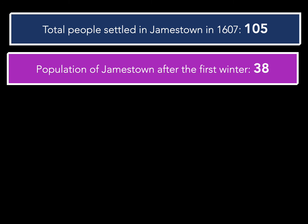So here's our first statistic. Total people settled in Jamestown in 1607, 105. Population of Jamestown after the first winter, 38. Look at those two numbers. 105 people are the total population in 1607. After the first winter, the total population is now 38. I'll bet that you're making some inferences.